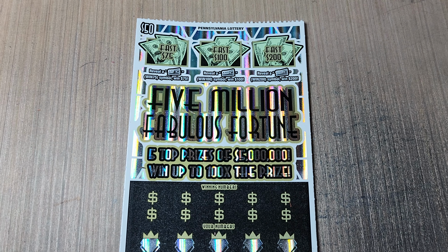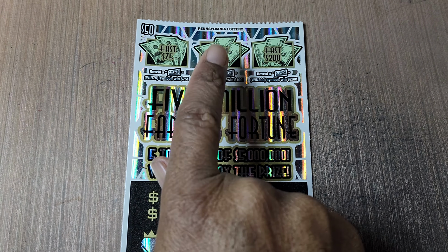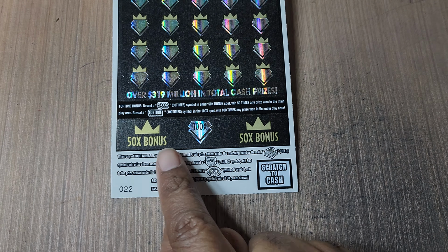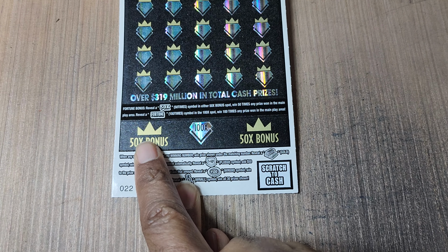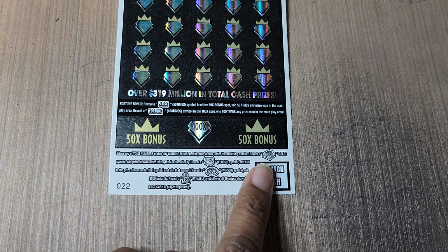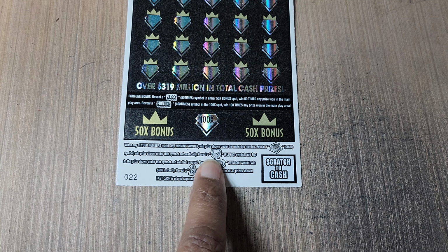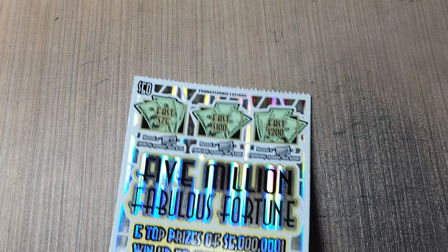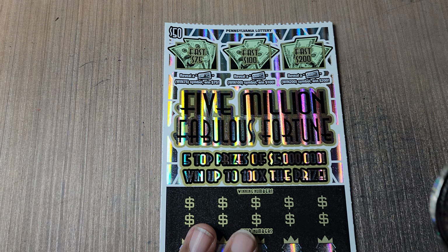All right, this one we're looking for float notes at the top: 75, 100, 200. At the bottom, we need a match. If you get some kind of win on the bottom and find a 50X here, you get 50 times the prize. The fortune symbol is 100 times the prize. Otherwise, gold bars, automatic win. The 50 shield adds 50 bucks to whatever's there. The money bags will win all, and the 500 burst is what it is. Odds on these are 1 in 3.75.